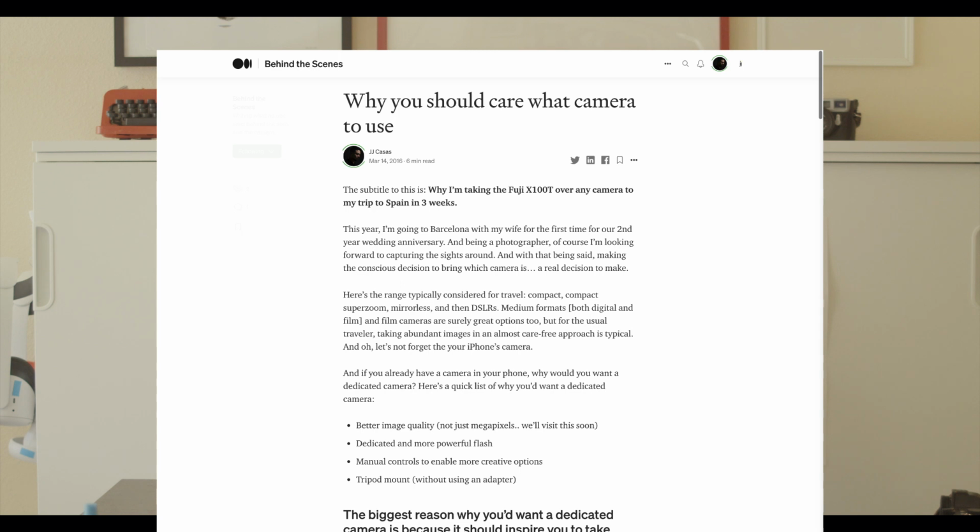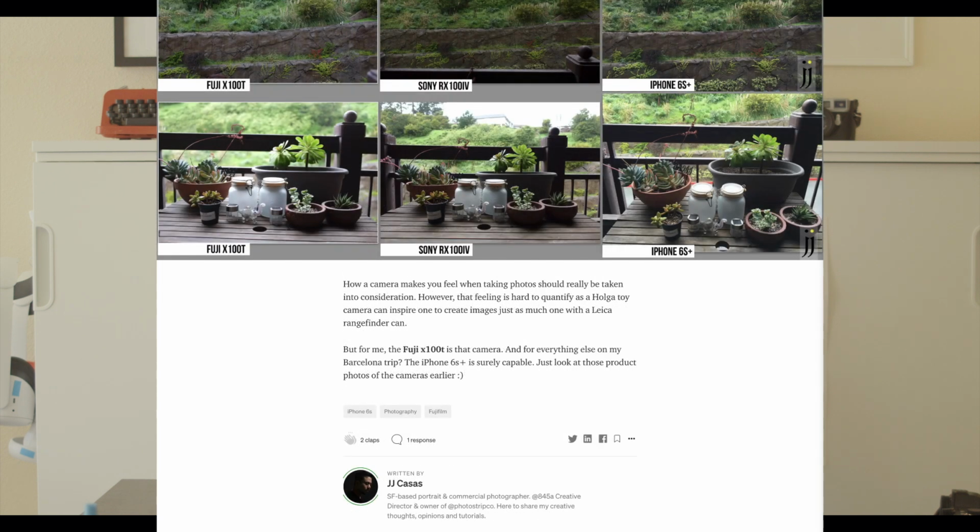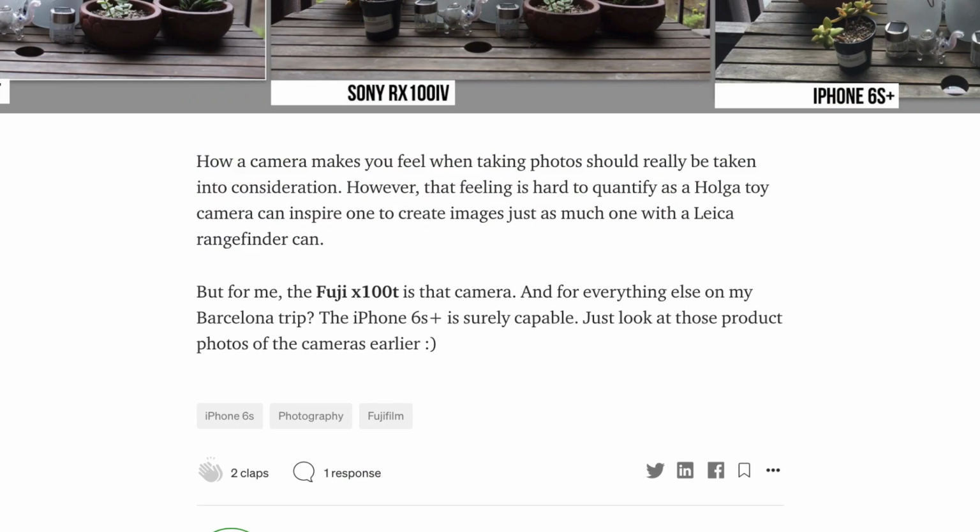But in reality, the image that will look best will always be in the eye of the beholder. I've actually written about this before on Medium, because for me, what it comes down to is, how does the camera make you feel when using it? And sometimes conceitedly, when you're seen with it.